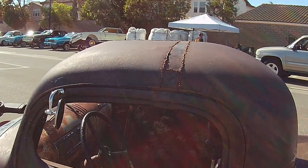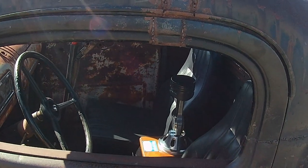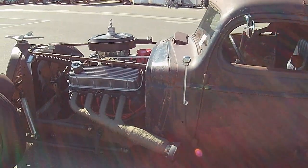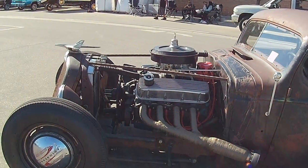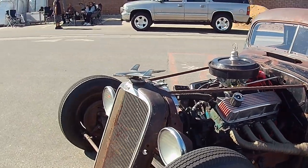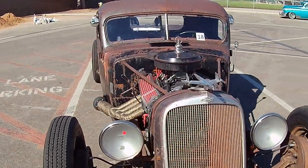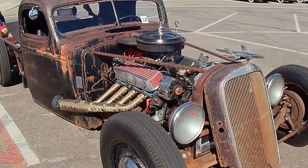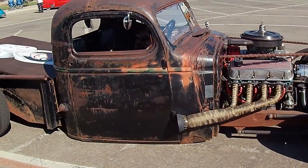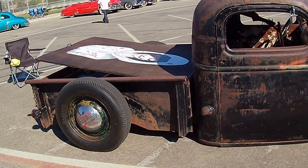Got the rifle for the shifter. Oh, got some trophies there. Fiesta Car Show, best of show even. Love that engine. Ready to get you there in a hurry. Oh yeah. Rat rod action. I love it. Love those rat rods. No two alike.